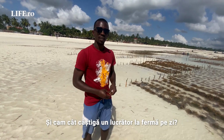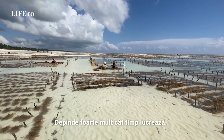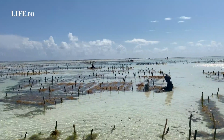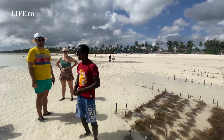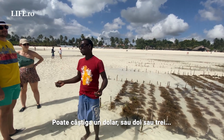Do you know how much a person like this can earn per day? No. It just depends on how long they can stay. Yeah, true. But like in India, on average, $5, $1, 50 cents? One, two, three, depending. Per day.